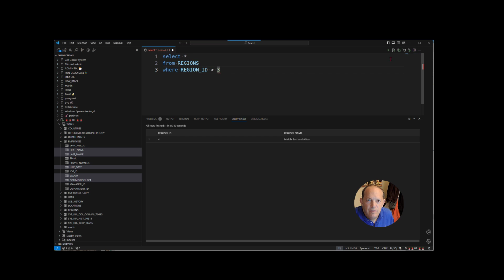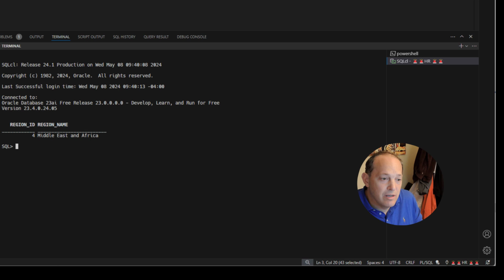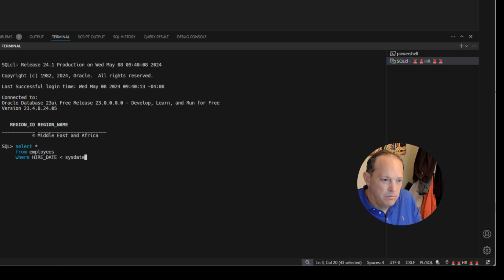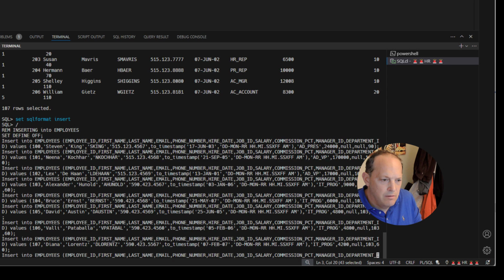So if I do this again in SQLcl, we have the same trick down here. So I can say select star from employees, where, and I have that tab, I get a whole list of the columns here. And if I hit the tab key again, I can navigate between them. And Control R says execute immediately. Set SQL format insert. Run that again.